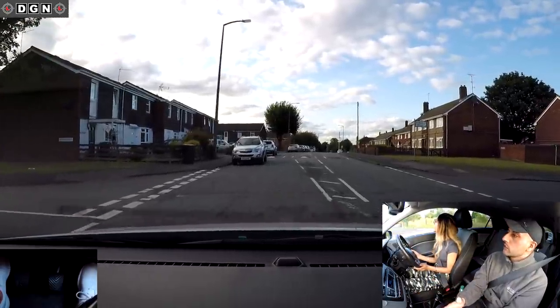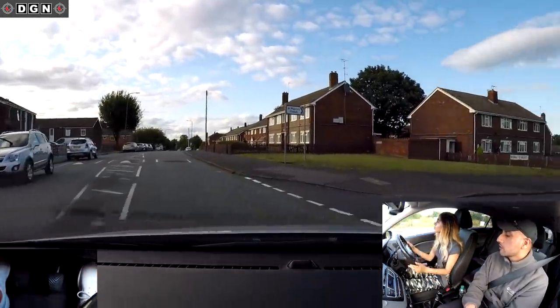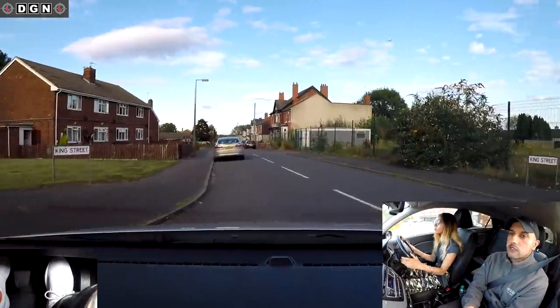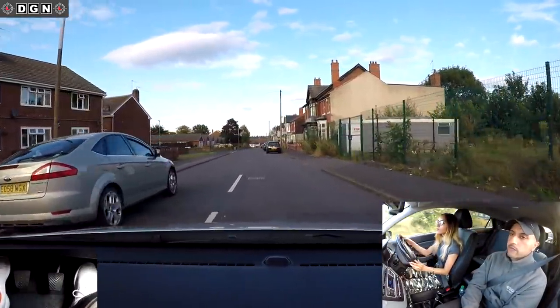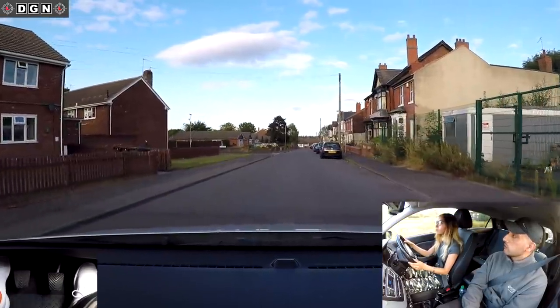That's a really good positioning there. Steer more, steer, steer, steer. Cover the brake, please. That's it. Good. Now onto the accelerator. Which mirrors once you enter the new road? Excellent.